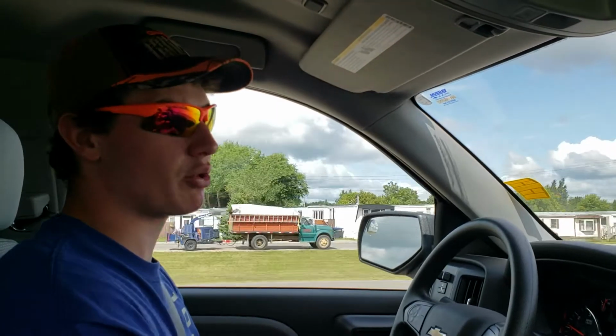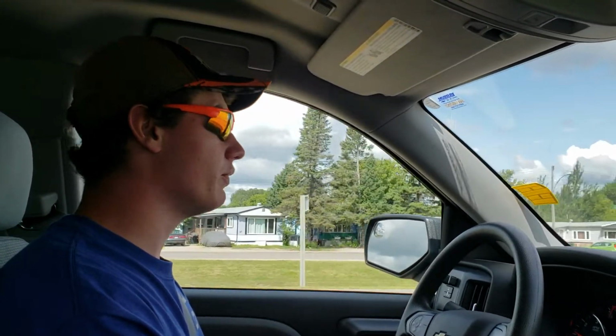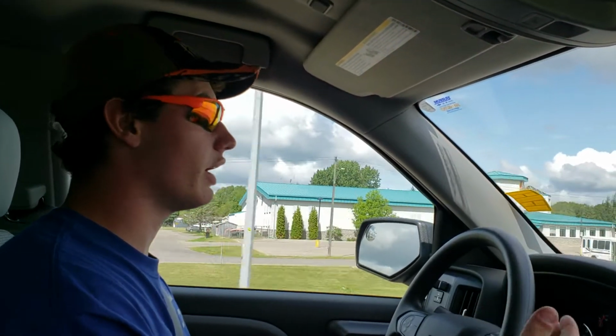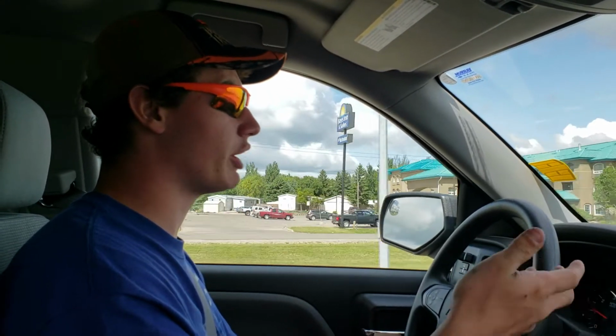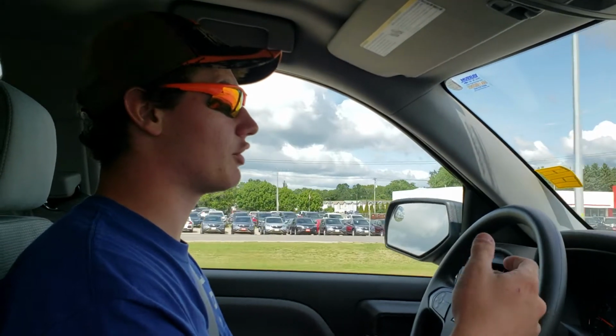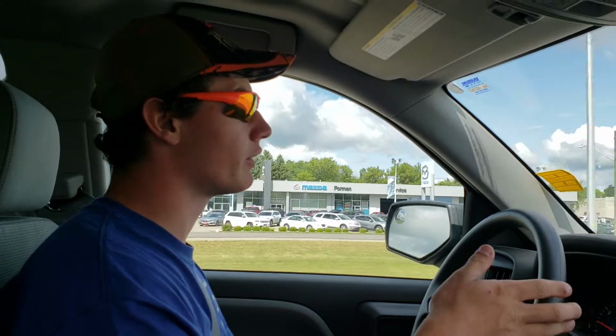And it's $30,600 at Murray's in Brandon, on Richmond Avenue. I really like this truck, though. I've come to like these newer GMs better than some of the older ones, just because the horsepower is so much better at delivering.